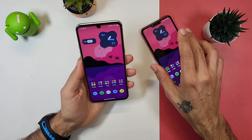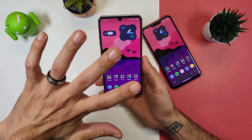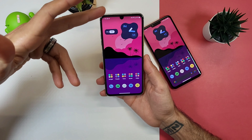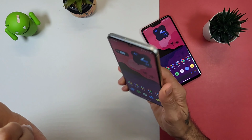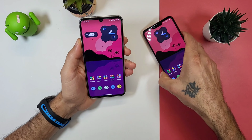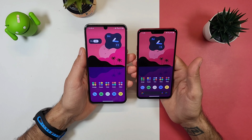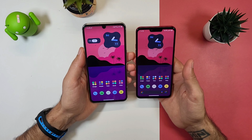And on the LG V60, you get a 5000 milliamp hour battery with 25 watt fast charging, Quick Charge 4.0, and you also get wireless charging on here as well. So very fantastic on the battery front. The LG V60 is definitely going to beat out the G8 as far as battery goes, but the G8 actually surprised me when it came down to battery life.